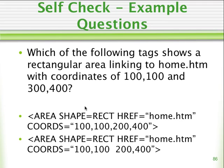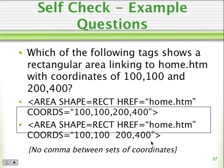Which of the following tags shows a rectangle area linking to home.htm with coordinates, and so on. Coordinates. Area. Aren't these the same? Let's see what the solution says. The second one. I don't notice the difference between the two of them. Oh, there's a comma here. That's the difference. There's no comma, by the way. So don't worry. The second one is correct. You don't put commas in between.